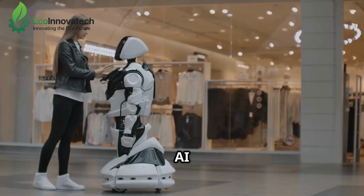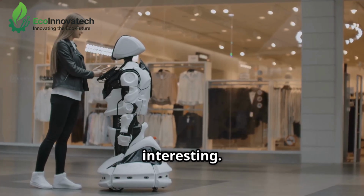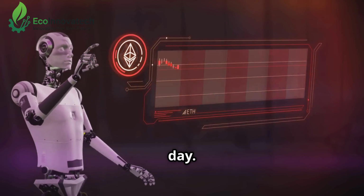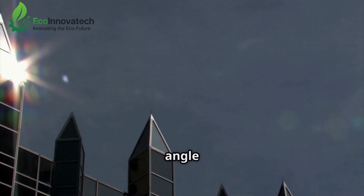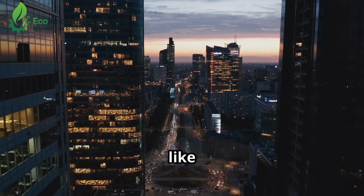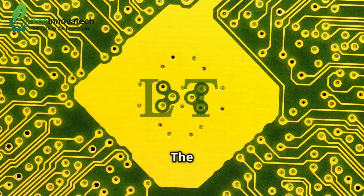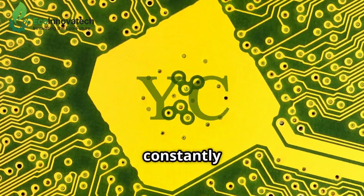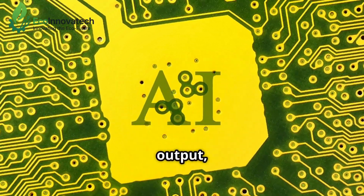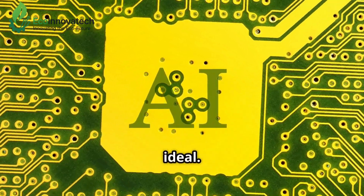But here's where the AI integration gets really interesting. They're using AI to predict light patterns throughout the day. Think about it. You've got the changing angle of the sun, reflections off nearby buildings, even things like twilight and cloud cover. The AI takes all of this into account and constantly adjusts the quantum dots to ensure a consistent energy output, even when the light conditions aren't ideal.